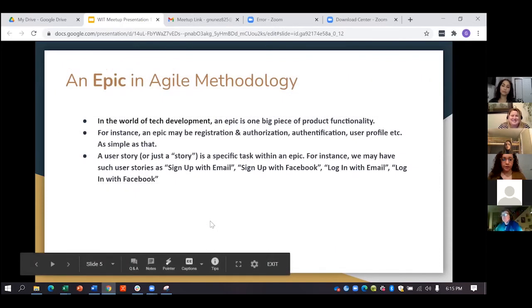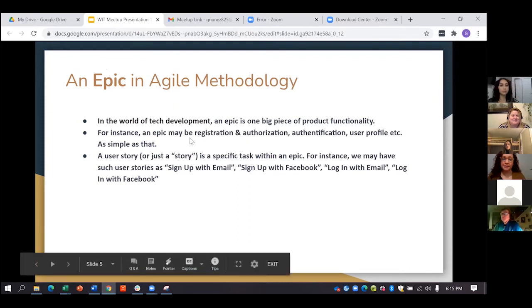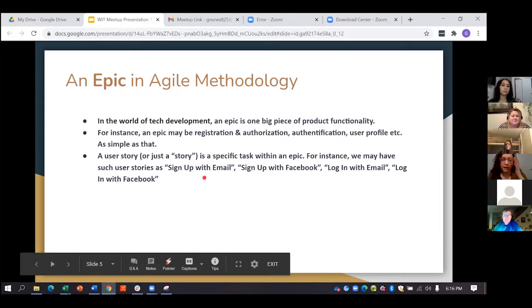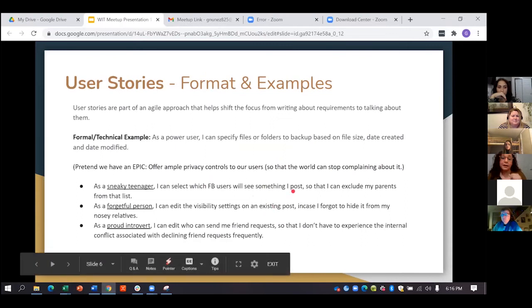All right, an epic in agile methodology. So again, I've covered at a high level the actual definition, but just to give you some additional examples, an epic could be registration, authentication, user profile. Those are ideas of epics. Whereas a user story can be a little bit more specific: sign up with email, sign up with Facebook, log in with email. And I know my technical folks are seeing this and they're like, what, that's not right. These were simple examples that I found via Google search, but just for those of us who are not technical on the call, this is a starting point. Don't worry for the techies on the call, I've rectified this matter in the next slide. Okay, and I've made it interesting.